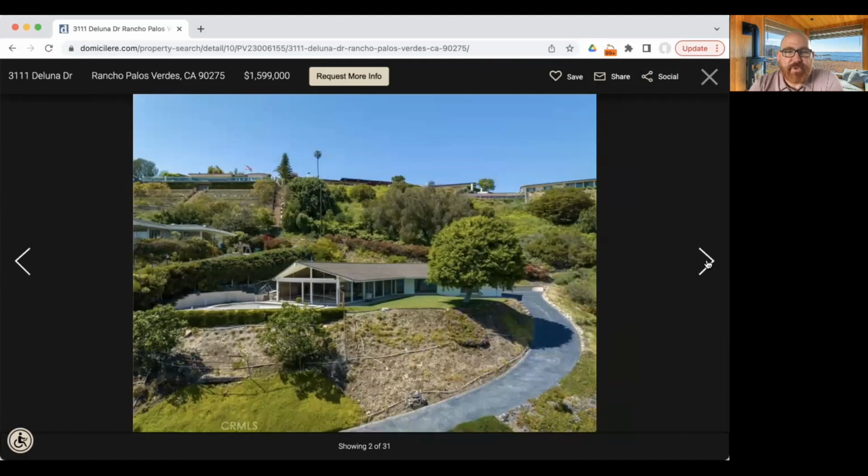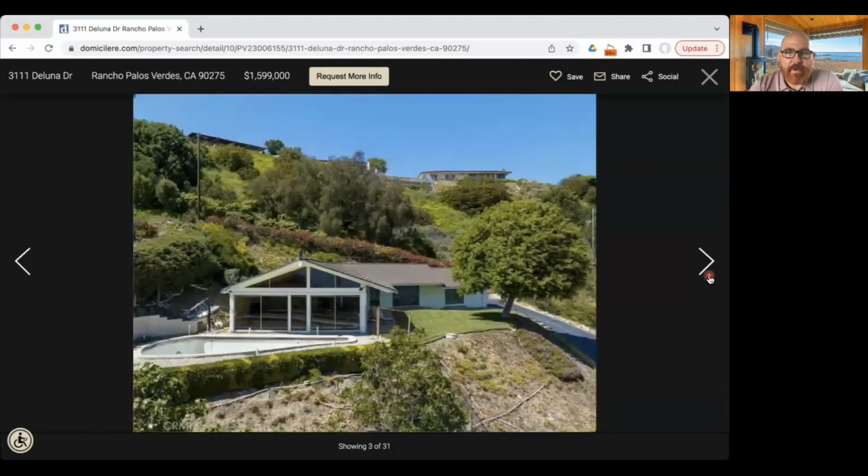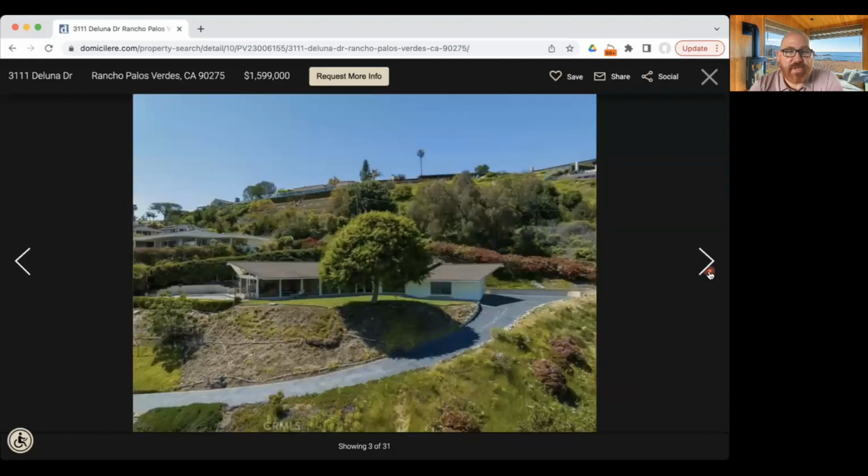Here's a bigger view of that grassy knoll. You can also see there is an abandoned swimming pool over here. It's not filled with water at the moment. I'd imagine it needs some work, but you can see how this house is shaped here. It's an open L-shaped home. You've got a driveway that comes up along here. So your pool also has panoramic views as well.